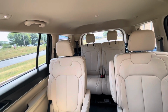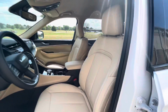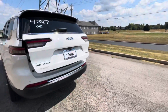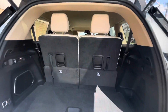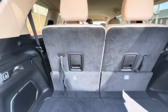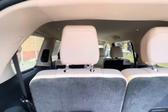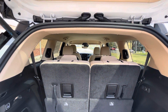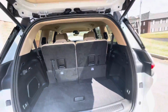See the third row. I'll even lift the liftgate for you. As you can see, you still have plenty of room back here, even with the third row up. You do have the option to lay these down and give yourself a lot of room, but you also have the ability just to pop these down. If you want to keep these lower, just to have an easier time seeing out of your rear view mirror, you can do that as well. I'll just leave those like that. Close this up.